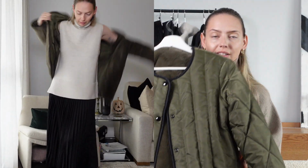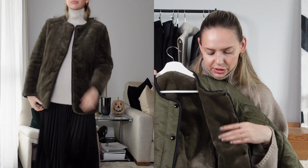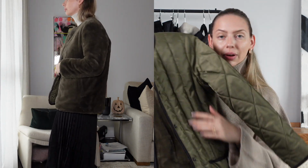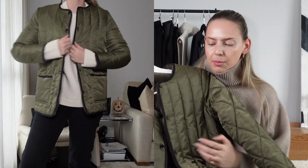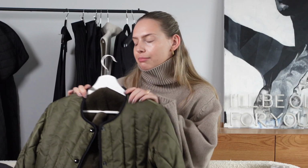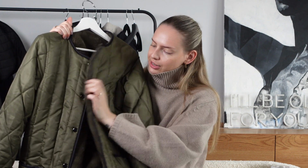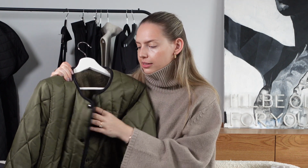Now you have this chic olive green quilted jacket with the warmest, softest faux fur inside. The only thing I'll say is that when it's this way, it fits a bit more snug because the faux fur is quite plush, so you can't really wear a super chunky sweater underneath, but it does work really well with those black long sleeves I showed you earlier. I just love this jacket so much. It's very cute, kind of cool and hip, and I'm obsessed.